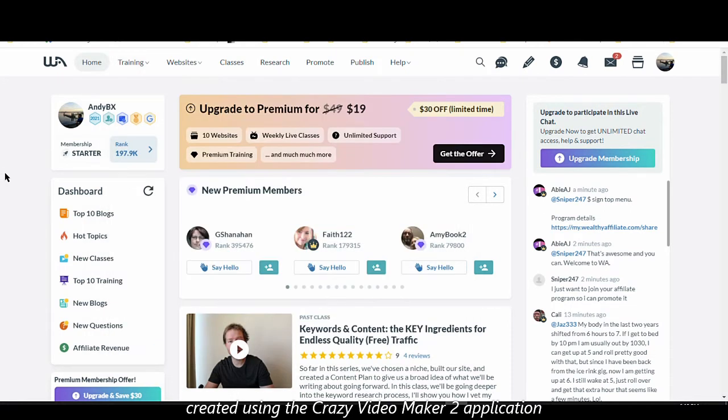Within 2 weeks after creating my website as a free member, I got this badge. This icon here, as you can see, is a G icon from Google. It means that my website got indexed on Google. So basically, this is what Wealthy Affiliate does.